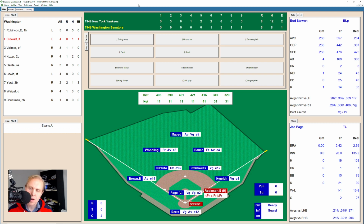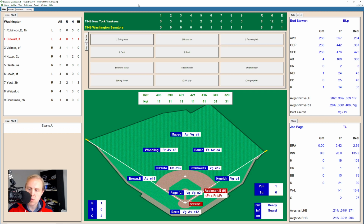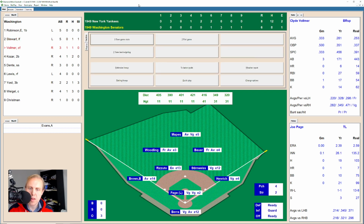So Porterfield makes an error, second error on the Yankees, and here comes Bud Stewart representing the potential tying run. Joe Page has come on for the Yankees. He's got a 2.42 ERA, 1-1 record, 2 saves. He throws a ball to Stewart, and another one inside. It's 2-0. Save situation. There's a swing and a miss, 2-1 on Stewart. And that's a little fly ball over to center field. Mapes has that for the out, and that does it.